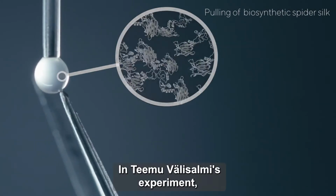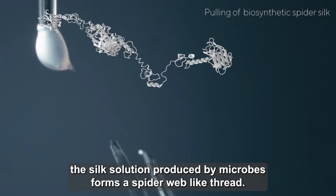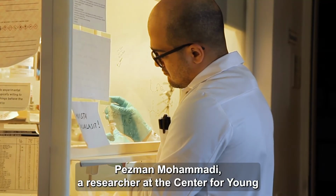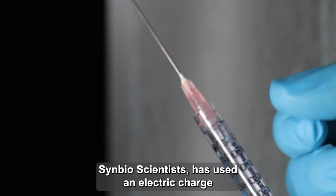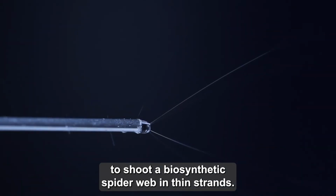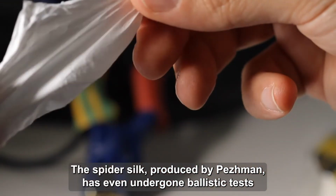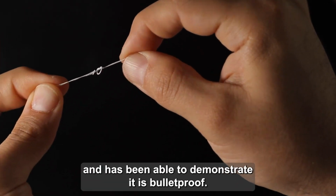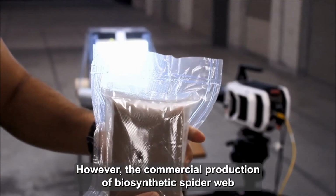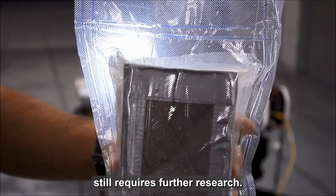In Teemu Velisalmi's experiment, the silk solution produced by microbes forms a spiderweb-like thread. Pezhman Mohammadi, a researcher at the Centre for Young Synthetic Bioscientists, has used an electric charge to shoot a biosynthetic spiderweb in thin strands. The spider silk produced by Pezhman has even undergone ballistic tests and has been able to demonstrate it is bulletproof. However, the commercial production of biosynthetic spiderweb still requires further research.